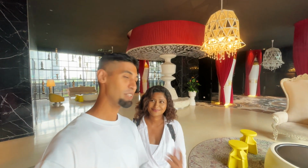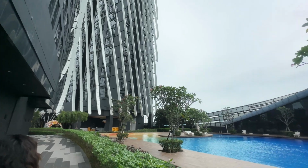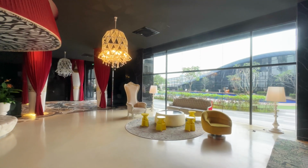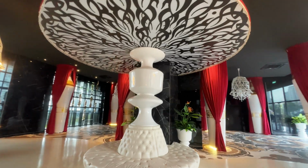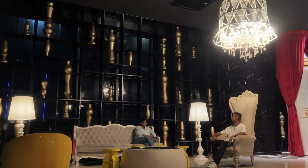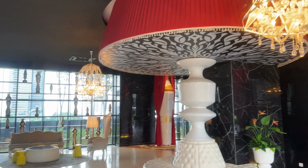So we're here at the recreation area. There's also a pool outdoors, but as you can tell, there's nobody around. But they have nice seats around and a chandelier. That's the theme of the whole building. Yes. And you could come down and work on your laptops. We've done it a few times because it's fairly quiet.